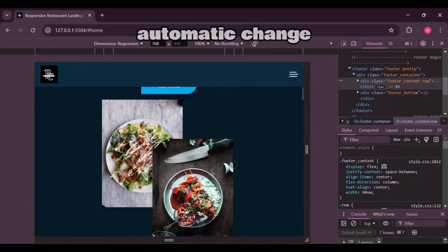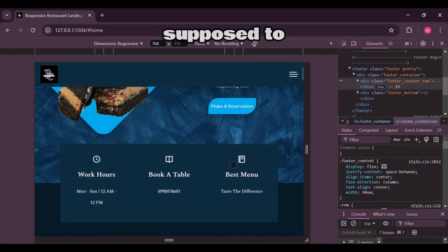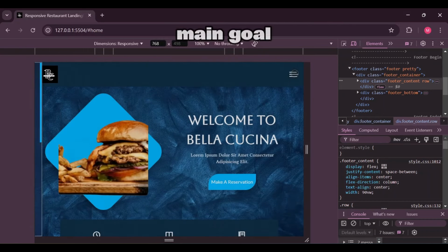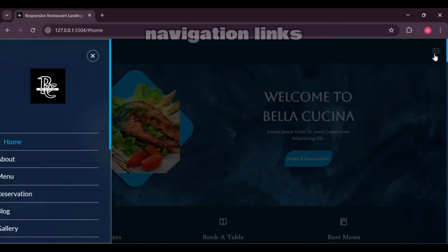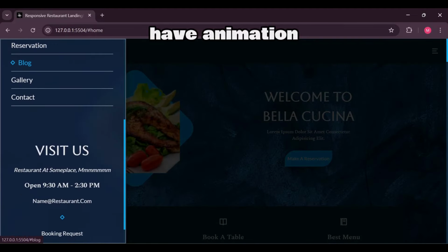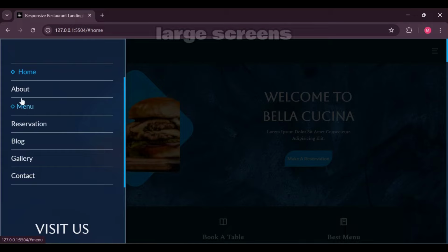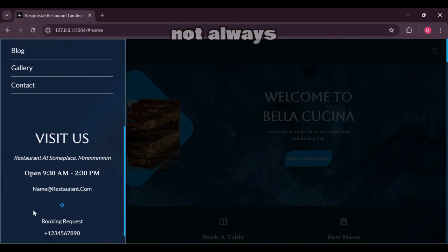Also, the automatic change in images in the hero section is to tell you guys that it's not always supposed to be manual. A little bit of automatic slider doesn't hurt. The main goal is to get the user to love your website. For most navigation links, they should have animation and must be attractive. The navbar links are mostly visible on large screens and hidden behind the icon on small screens, but that's not always the case.